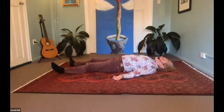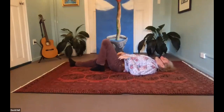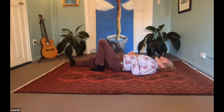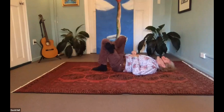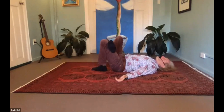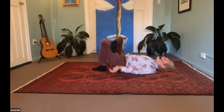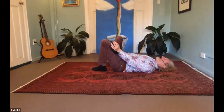And lift your knees up. Stand your left foot on the branch, knee in the air, and cross your right ankle over the top of the left knee there. So it's sitting on the upper thigh. And could you hold on to your right foot with your left hand?